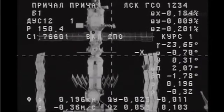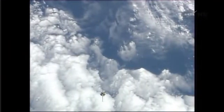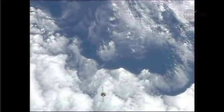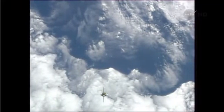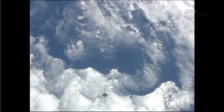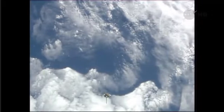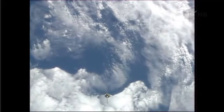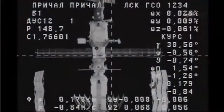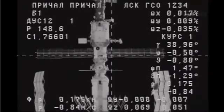And about 6 minutes ahead of schedule, final approach has been initiated. Again, all automated. The command sent to initiate that final approach to close the gap of the final 200 meters that will bring a new resupply ship to the International Space Station. At a range of about 47 meters, just a few moments from now, the Progress will conduct a braking thruster test, and the commands will be sent to retract the Core's automated rendezvous antenna.